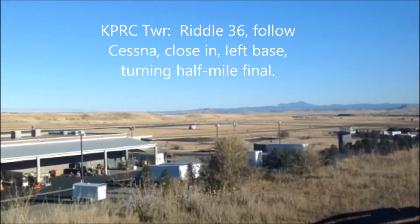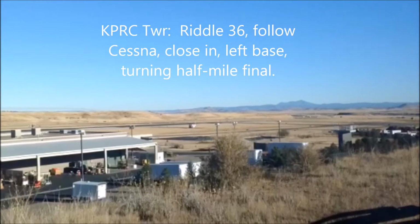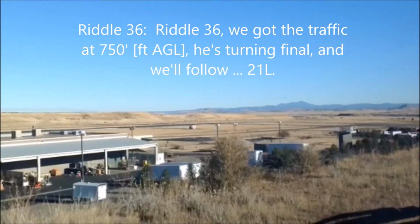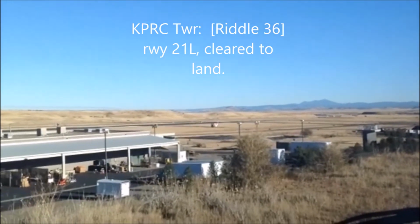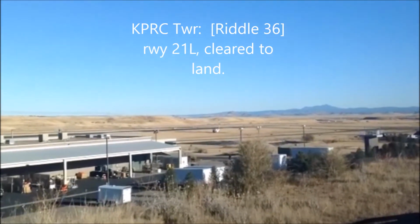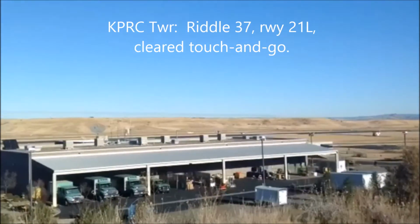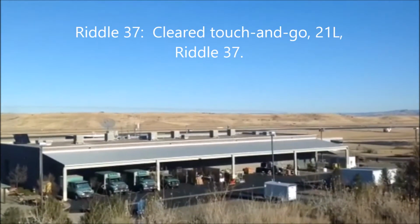Embry-Riddle 36, follow Cessna, close in left base, turning half-mile final. Embry-Riddle 36, we've got the traffic at 750, turn final, and we'll follow. Embry-Riddle 36, runway 2 and left, third line. Embry-Riddle 37, runway 2 and left, clear to touch and go. Clear touch and go, 2 on left, Embry-Riddle 37.